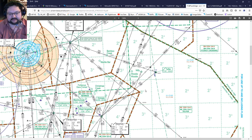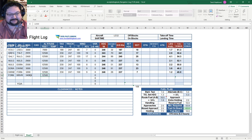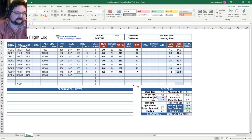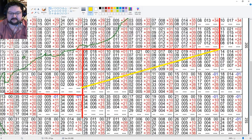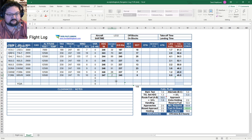3,400. Might even consider coming back down to 10,500 for a bit. So we do need to start descending right about here. Still 230, still 247, still... is it still? Yeah, looking at 070 at 10. And the distance there to the, which one's this, the Crosstrack River, is 24.